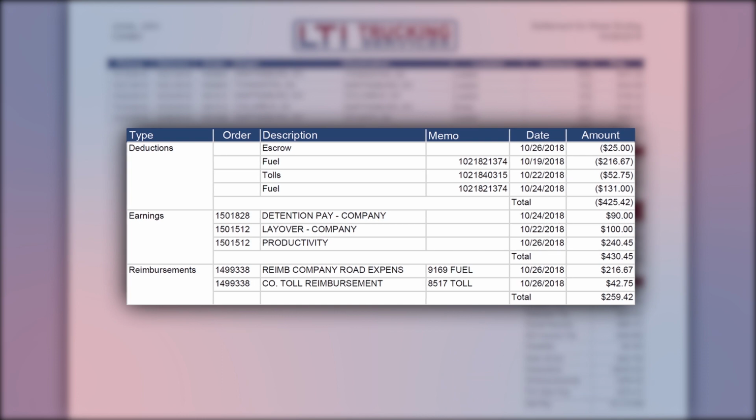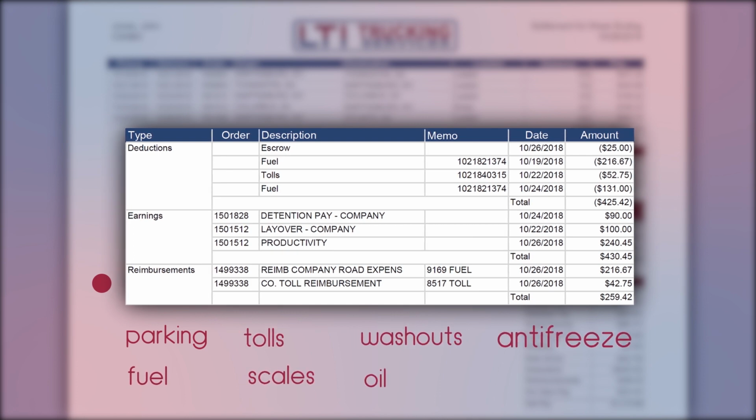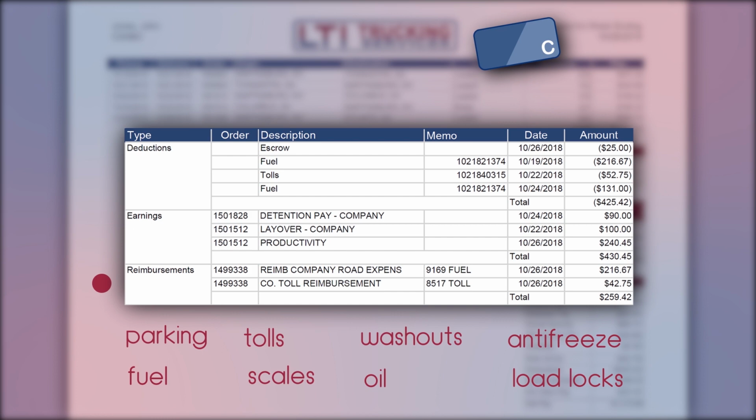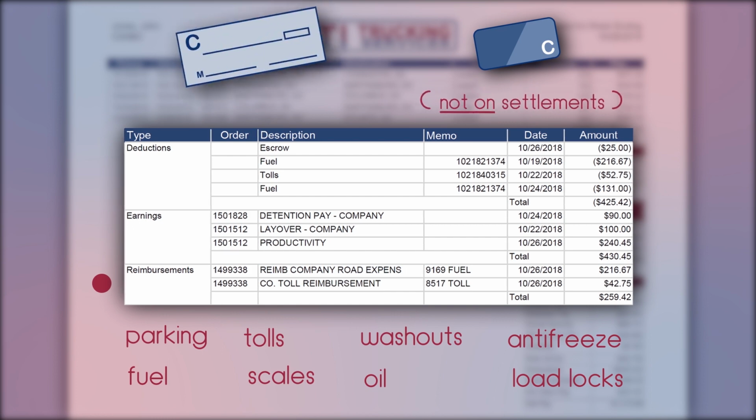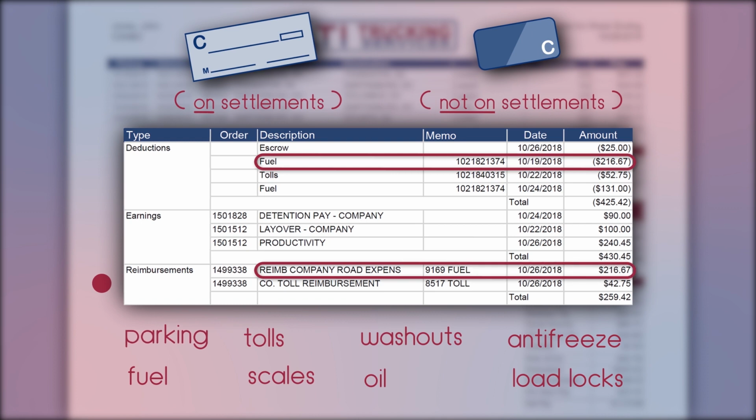Some deductions you'll be reimbursed for. These include parking, fuel, tolls, scales, washouts, oil, antifreeze, and load locks. When you use your ComData card on any of these items, you won't see them on your settlement, as they do not affect your pay. If you use a ComCheck, you will see these items show up on the deductions, but don't worry, if you notice, they'll be reimbursed below.